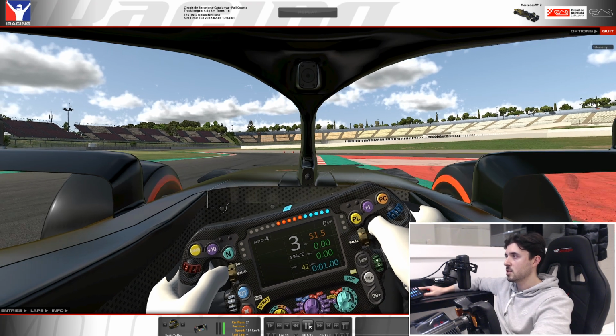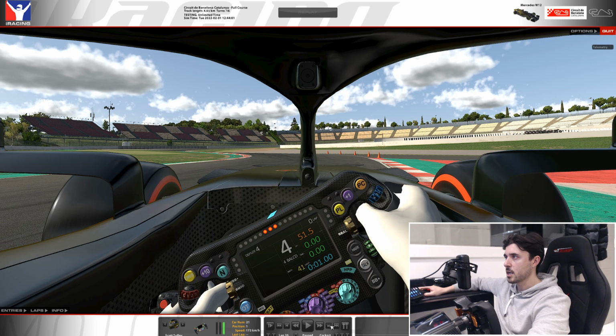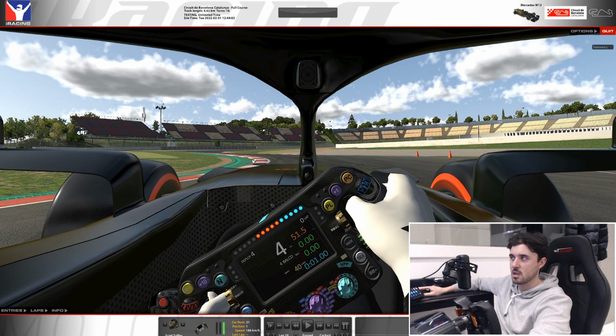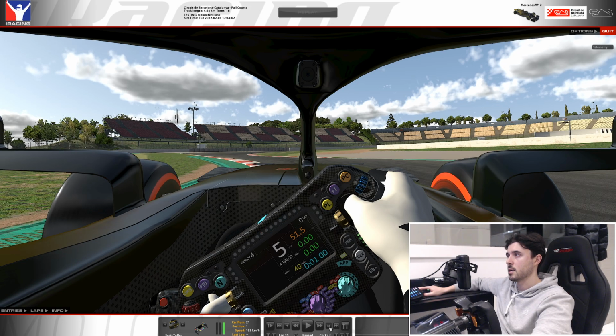So you can see here we've just slightly moved over to the right-hand side and then we're shifting into fourth. We will shift into fifth here and we want to keep it as close to this red and white curb as possible. We don't want to get on the inside of this curb. You can see there's a little drop here. Yes, in GT3s, GT cars, we get away with kind of skirting over this. We don't in these Formula One cars because of how low the ride height is.